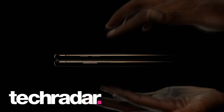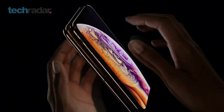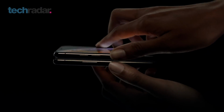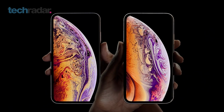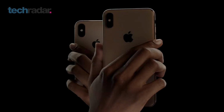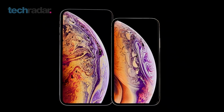You may be wondering what the difference is between the iPhone XS, the XS Max and the XR. Well, that's what this video is all about. The iPhone XS and XS Max have the same screen technology, OLED, and they have the same clarity or sharpness too, 458 pixels per inch, which is really sharp.